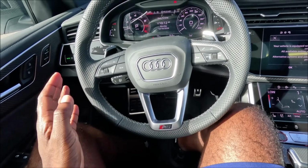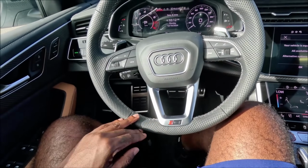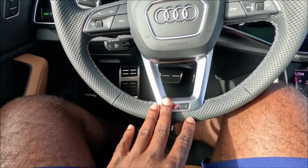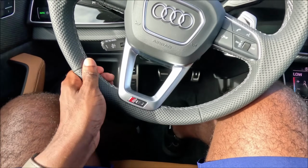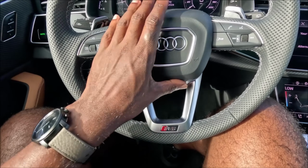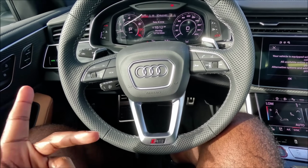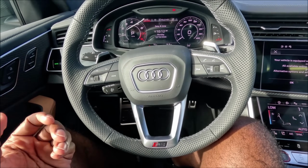Look at this cockpit. Beautiful RS steering wheel, completely perforated all the way through, even over here where the controls are. RS badging right here with the aluminum mono, and then you also have the Audi rings right here and the airbag. Now, with that said, you guys know a lot about these controls, is what you're used to, but let's go over them.